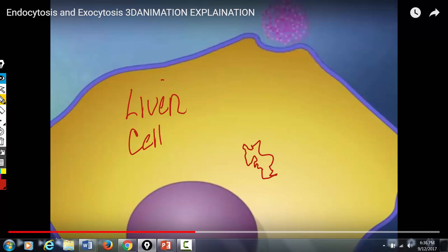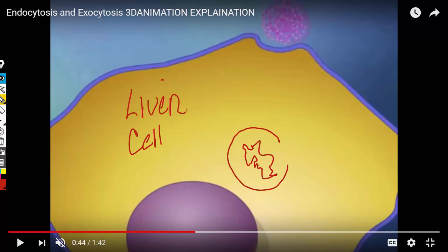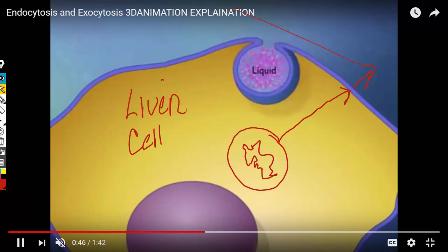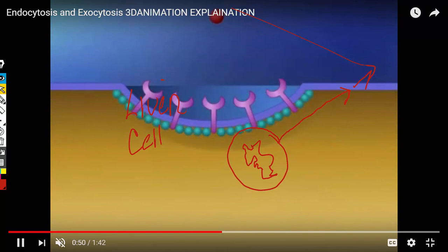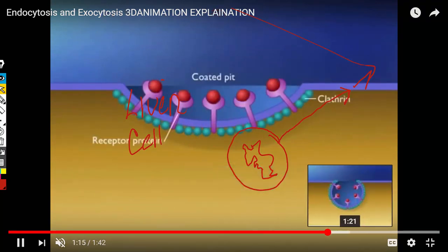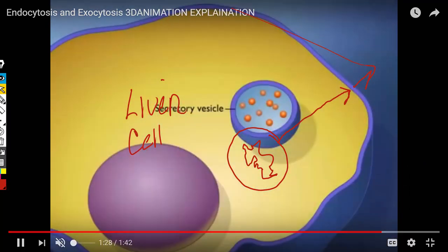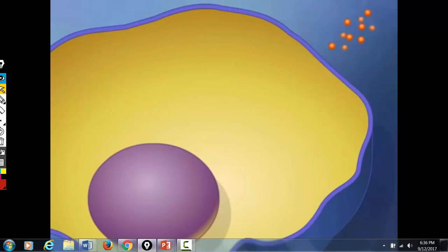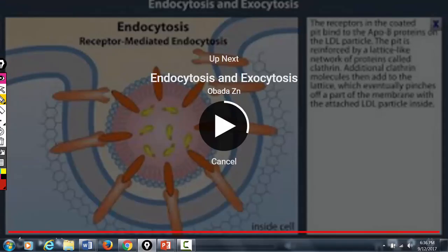So watch. What will happen is the cell will put a piece of cell membrane around it, and then it will fuse with the original cell membrane, and it will push that cholesterol out into the blood. Observe. Here we go. Okay, watch. So you got a liver cell here. Hang on. The cholesterol is packaged in a little cell membrane, and then it's dumped into the blood. So when big things, listen up, when big things have to be moved out of the cell, that's called exocytosis.